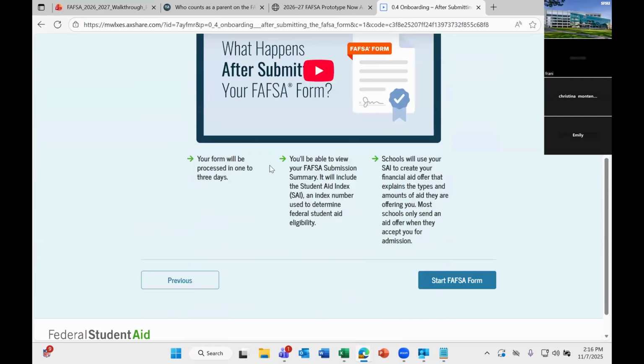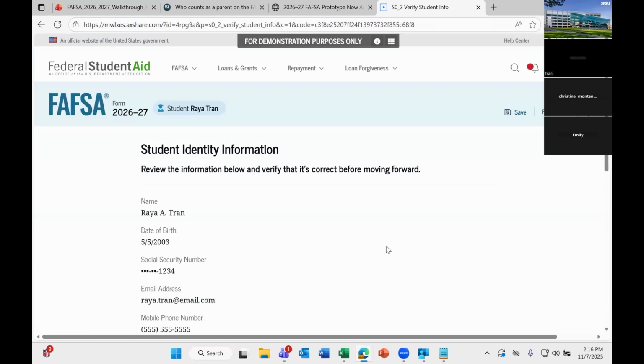So you'll have to wait a little bit for it to be processed, and then you'll be updated with what's referred to as your SAI, which is your student aid index. And that's essentially the number that's used to determine your aid eligibility. And so we can just go ahead and hit start form here.